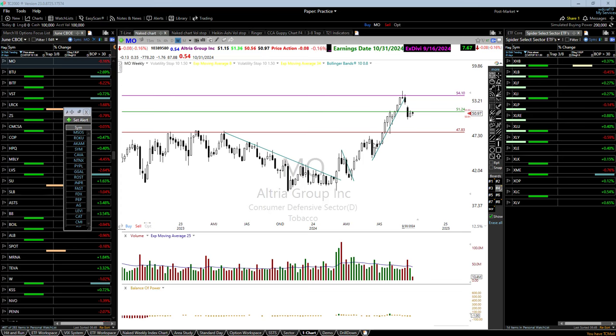There's our resistance. Is there any surprise? We're getting a shooting star here last week. Is there any surprise as we push into the next level of resistance that this might rest and consolidate for a while?